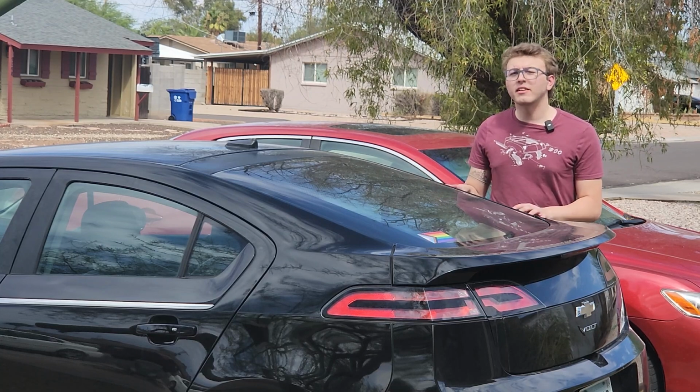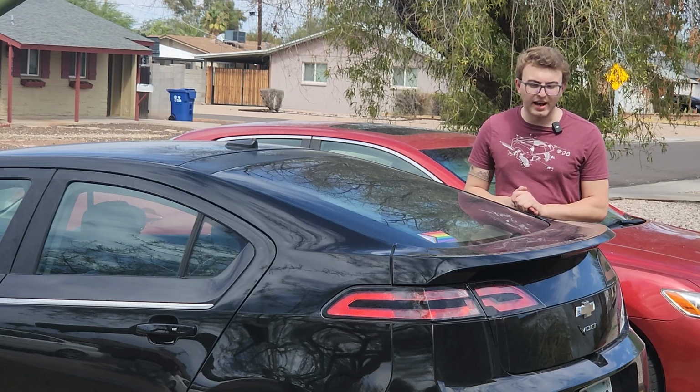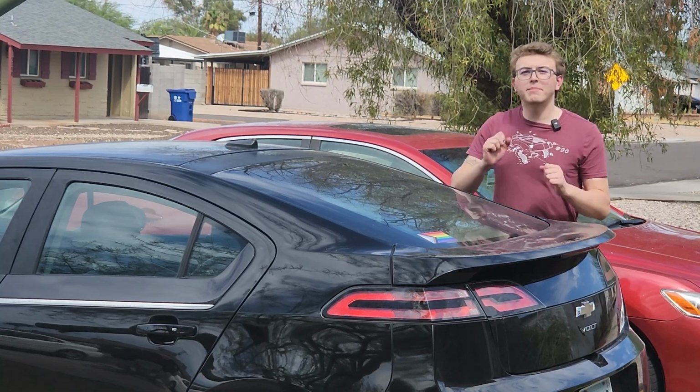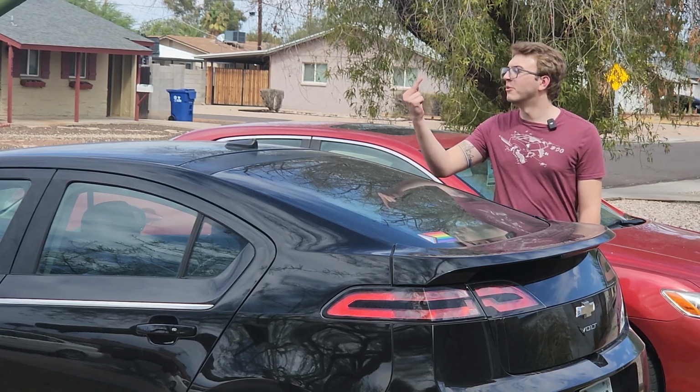I've been daily driving this Volt for the past month, so I feel at least slightly qualified to speak on how it drives. We're also going to be comparing it to the Coda to see how infinitely better this car is than that piece of junk. It's just sitting right there. You can't see it.